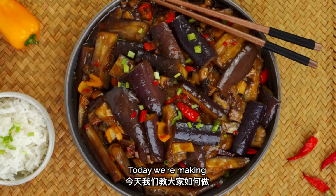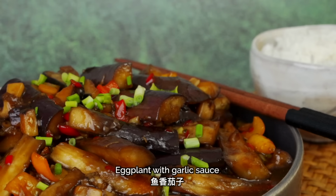What's up, everyone? Today we're making 鱼香茄子, eggplant with garlic sauce.